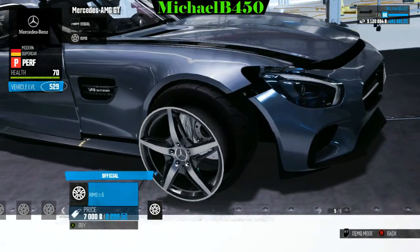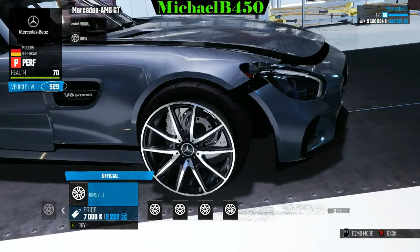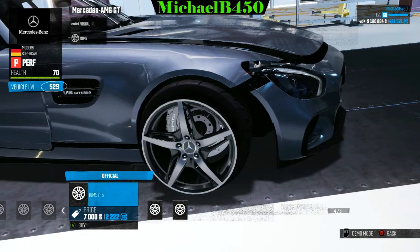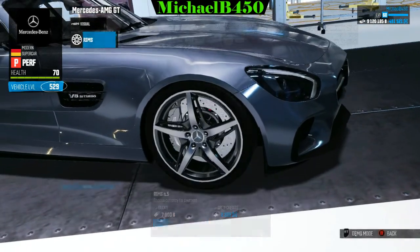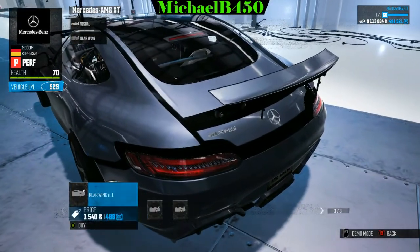So yeah, we have a bunch of rim options as well. Those are the circuit spec rim options right there. I like all the rims, but out of all of them, I actually like option number 5 or option number 6. I like 5 though because of the color options on it. Mirrors, remove the black, not gonna do that. Rear wing, now there are some interesting options.